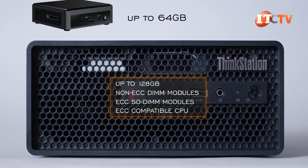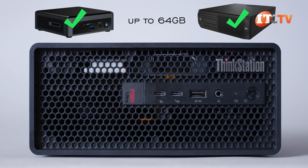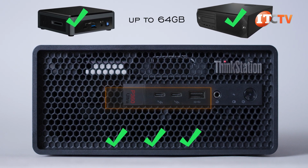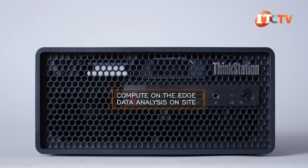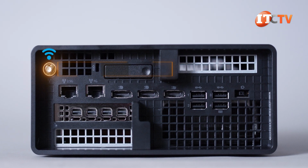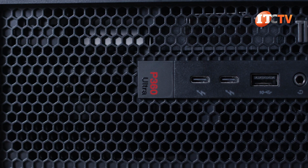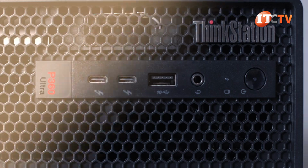Think Intel's NUC and the Z2 G4 workstations. Still very cool systems in their own right, but no match for the performance on the Lenovo P360 Ultra. Compute on the edge, data analysis on site as opposed to uploading to the cloud, so a true edge machine. Wi-Fi for use with IoT, or Internet of Things, is provided by an optional Wi-Fi plus Bluetooth 5.1 M.2 card. This unit can quickly tackle large files with a compatible application that's ready to go on the fly.